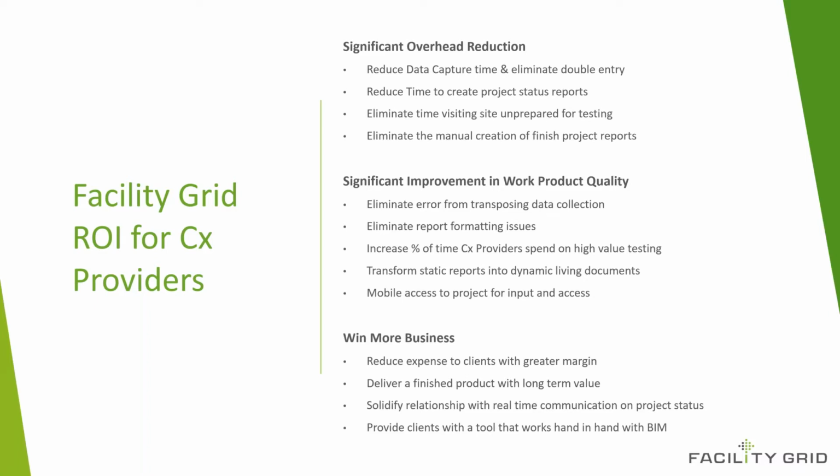Okay, but what we're going to talk about today is specifically the documents that commissioning providers develop throughout the commissioning process. Again, we want the commissioning team to concentrate as much of their time as possible on making sure that equipment and systems are operated, installed, and maintained the way they're supposed to be, right?